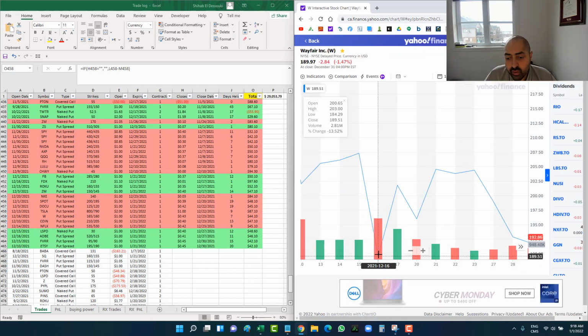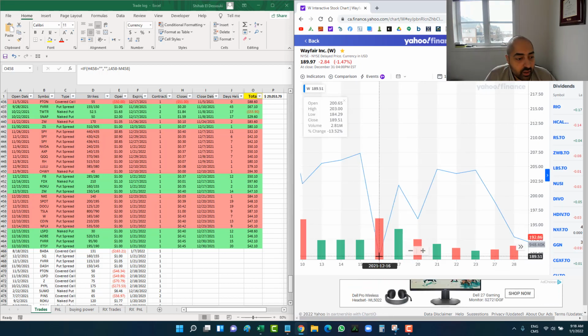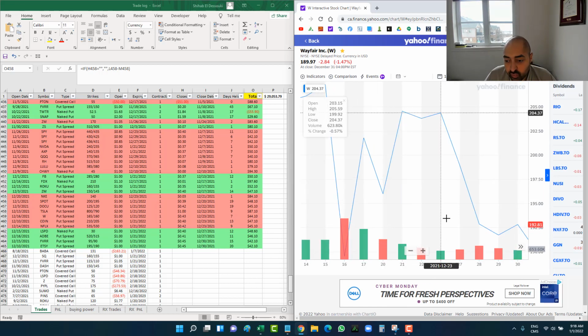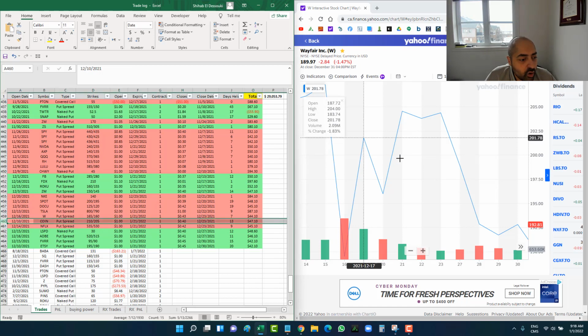So Wayfair dropped. I'm pretty good at catching the lows, actually. Look at this. Wayfair dropped to 184. I sold a put spread at 165, 160 for January 21st, collected $1. And then 7 days later, on December 23rd, I closed it for 43 cents. So when it was trading at around 204, I was able to close it for 43 cents, giving me a net profit of $44.